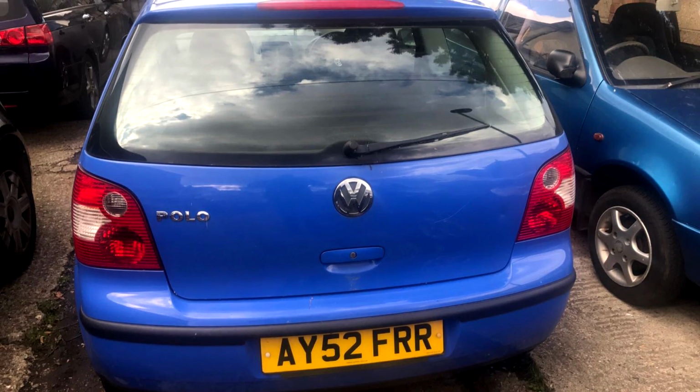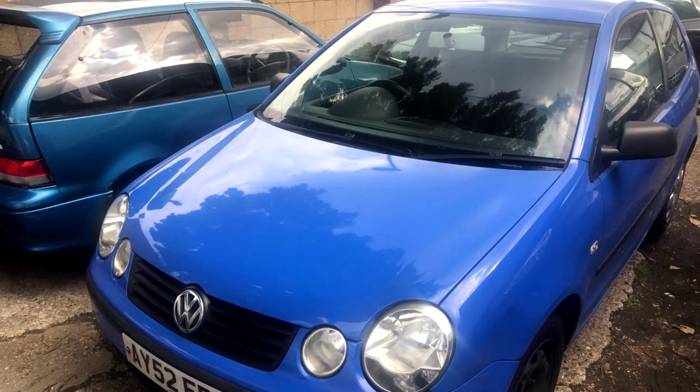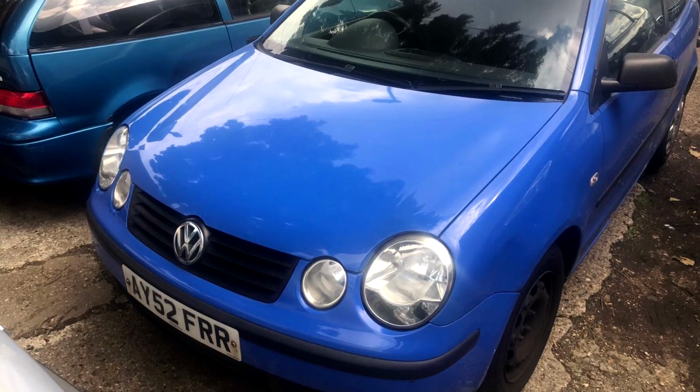Obviously, in terms of insurance, the Polo was the cheapest, so that's the one that we went for, and it was also the cheapest one overall at £400. The dealer just wanted to get rid of it at this point because it was just sitting on his lot, taking up space for a car that could have otherwise actually made him some money. This one was just sitting there not getting sold.